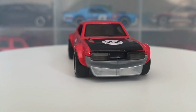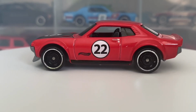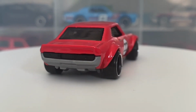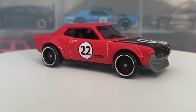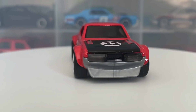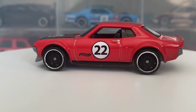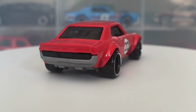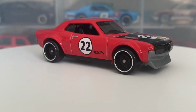Alright, now it is time for the review and my opinions on this car. Firstly, I think this car is really nicely executed by Hot Wheels. It's obviously their own little take on the Toyota Celica of 1970, so it's got lots of Hot Wheels' own things, including that splitter on the front, obviously the racing livery on this one, the little ducktail as well, and the wide arches. So honestly, this is really, really awesome.